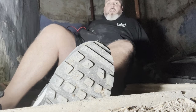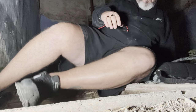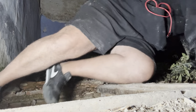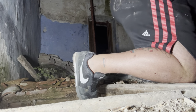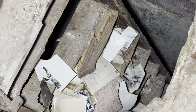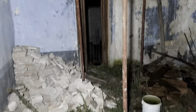Let's leave my foot there. That was the step falling down below me. This is not good. I think you can see now, wait a minute, I'll get it to zoom in. That's the step I was stood on that broke when I was stood on it. Jeez, but we're up to another level.